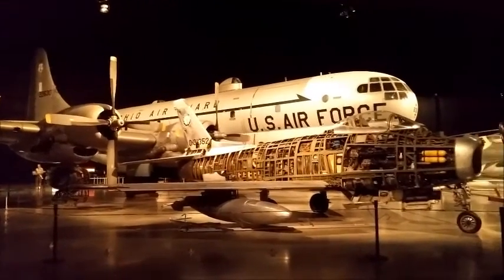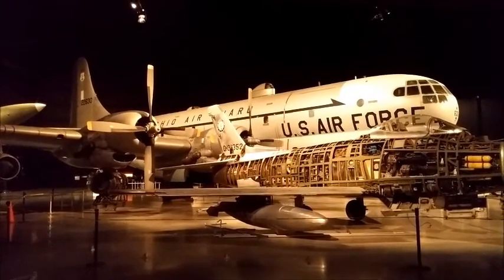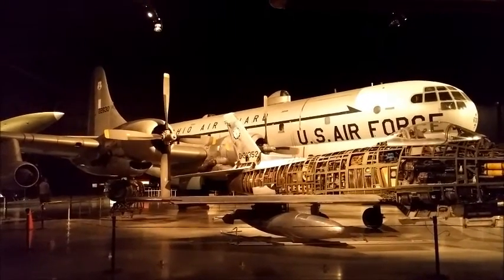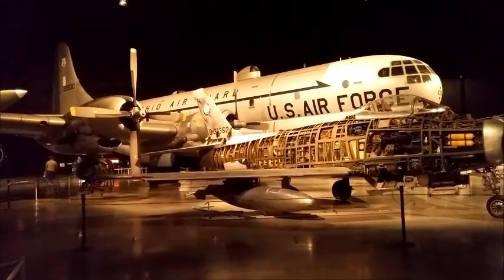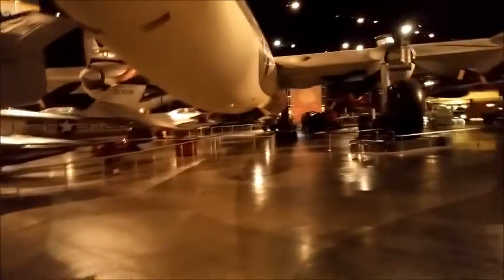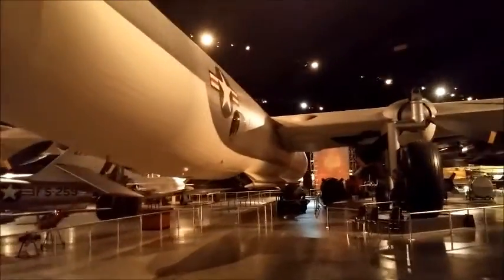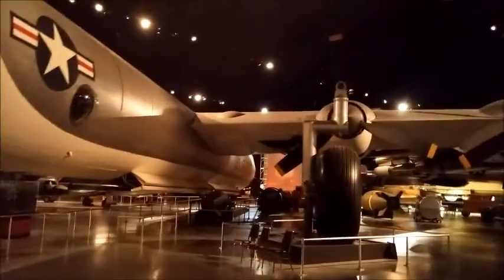Good morning. I'm going to take a close look here at the KC-97L, which was last week the Air Force Museum's Airplane of the Week. But before we start here, we need to come over here to learn the origins of the KC-97L.